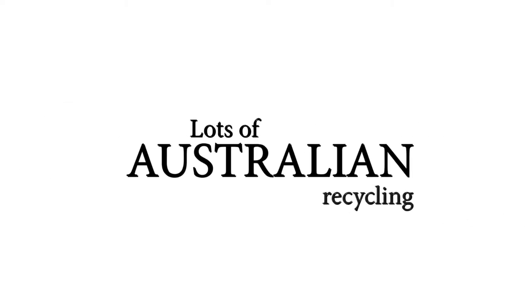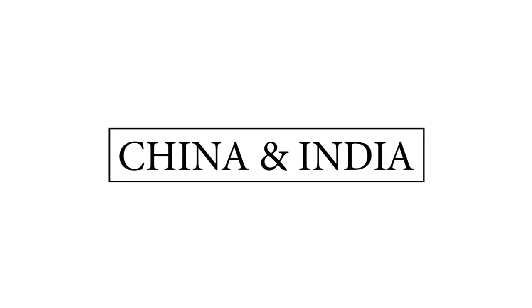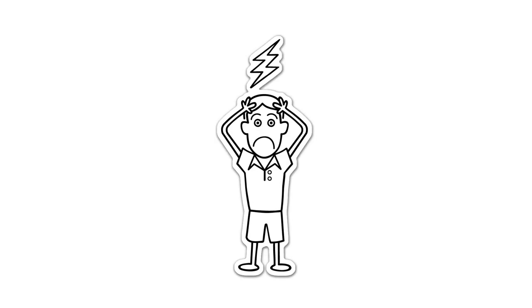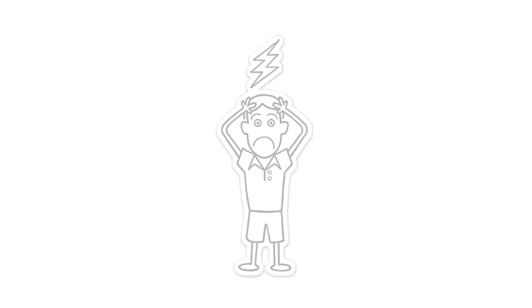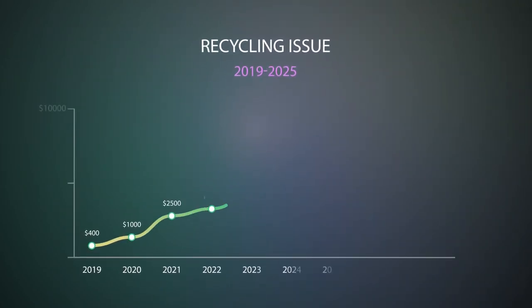In recent years, lots of Australian recycling was shipped to other countries for processing, such as China and India. In 2019, for varying reasons, this is no longer possible. This means that Australia as a country will need to invest more in sustainable recycling facilities and also work out what to do with plastic waste once it is recycled in this country. This is an issue you will be hearing much more about in future years.